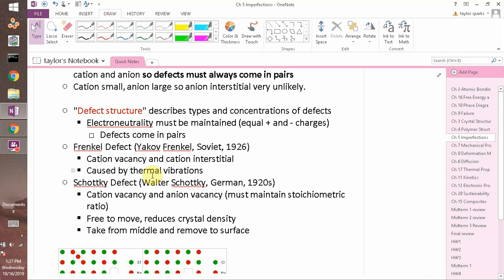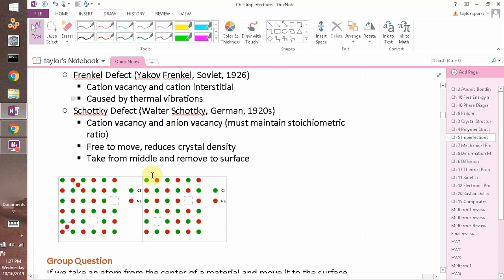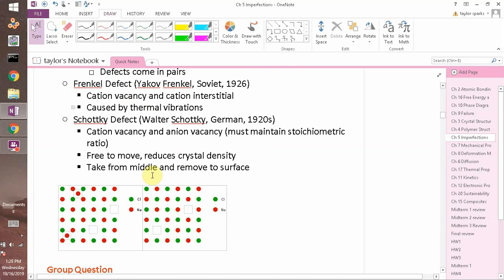So what does this look like? Which one of these pictures is showing the Frenkel defect? A cation vacancy and a cation interstitial. So let's take the sodium as our cation, right? Normally this would be filled with a sodium site, but that sodium atom left its seat and it came to crowd these ones over here. These 2 together represent a Frenkel defect. It's a pair of defects. This one over here is the same thing. This is a Frenkel defect, these pair. This sodium left its seat and it's now over here. Okay? That's your Frenkel defect.